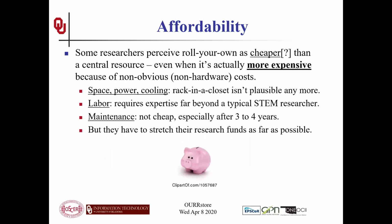Okay, affordability. Researchers will only pay for the cheapest thing, and the reason they'll only pay for the cheapest thing is because there's no reward for paying for good stuff. On top of that, they don't pay for the cheapest thing, they pay for the thing that appears to be the cheapest thing, because they may not have deep expertise on these technologies. They'll look at sort of the surface of the appearance of cheap versus expensive.